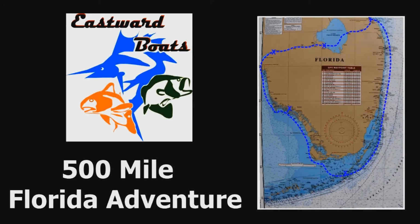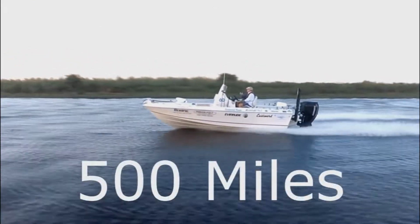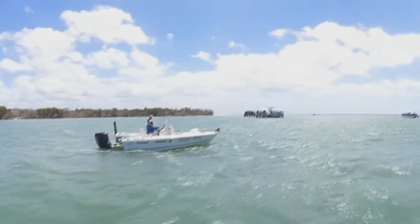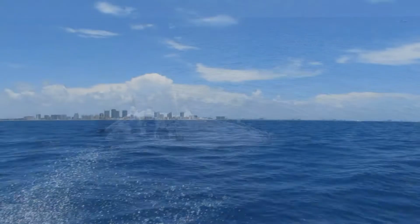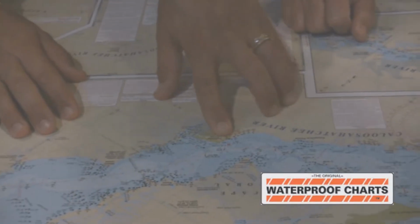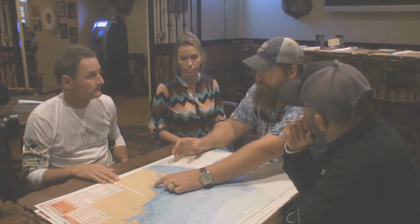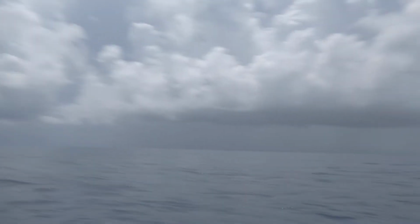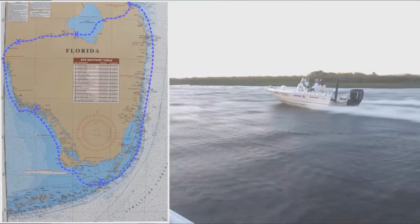Follow Eastward Boats on a 500-mile Florida adventure. 2 anglers traveling 500 miles. From inshore to freshwater, out into the Gulf of Mexico, down to the Everglades, around the Keys, and back up the Atlantic coast. Follow the route tracked in real time by onboard GPS. Meet the captains who helped us plan, and ride along as we share the sights we saw and conditions we encountered on our 500-mile trip around the bottom half of Florida.